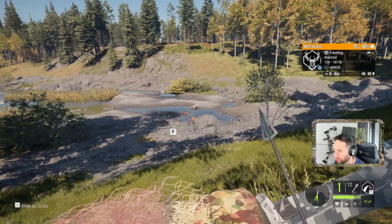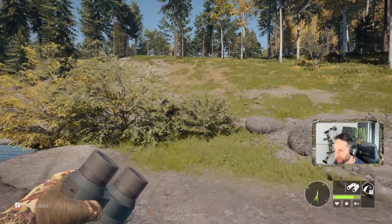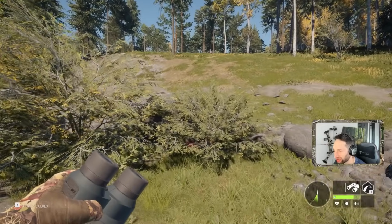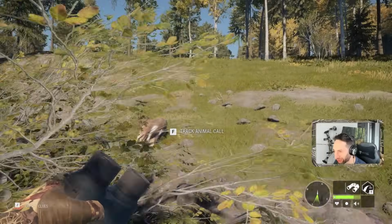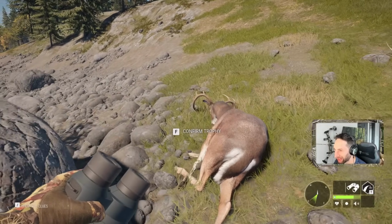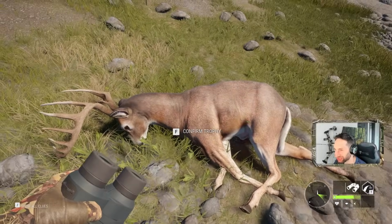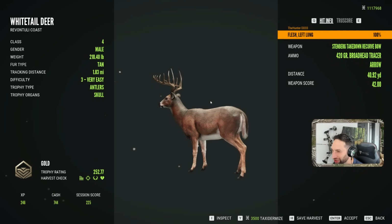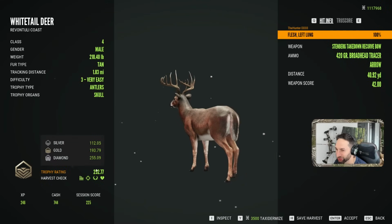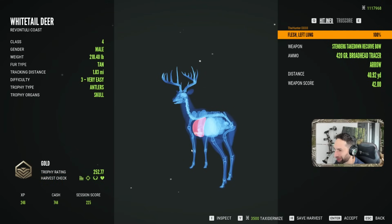I don't know. We had to have been spotting the other buck or something, because the percentage seemed like it wasn't dropping. Nonetheless, he didn't make it past this brush right here and fell right over. I guess our shot was pretty good. And it's still going to be a huge gold, a 252 gold. But our shot was incredible.